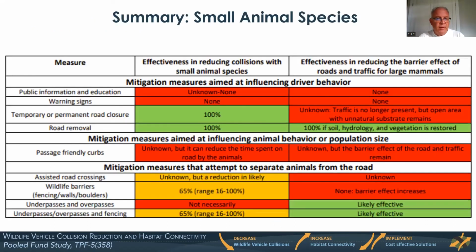And then two other pieces that we did for the lit review was to look at small animal species. And again, like large animals, a couple highly effective ones are road closure. Again, this is like, for example, when salamanders have their seasonal migration, you would close the road and it would totally protect them until they move to their breeding ponds. And then road removal, of course, would be highly effective as well.